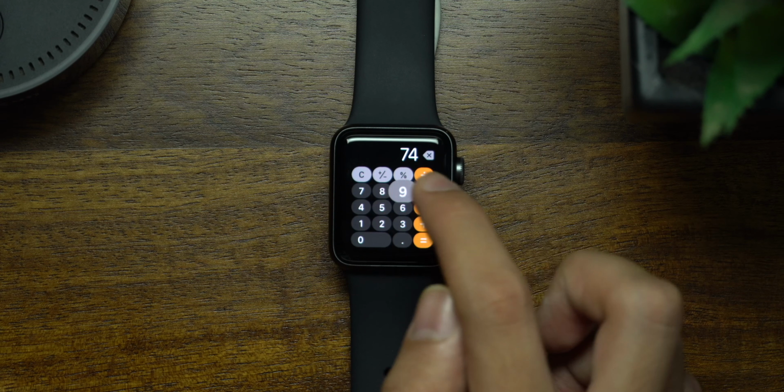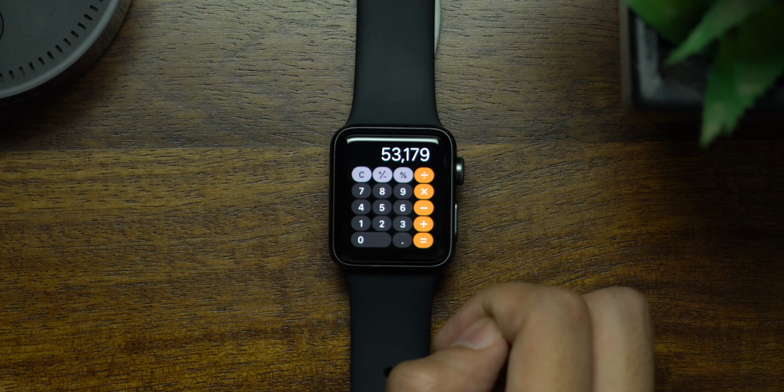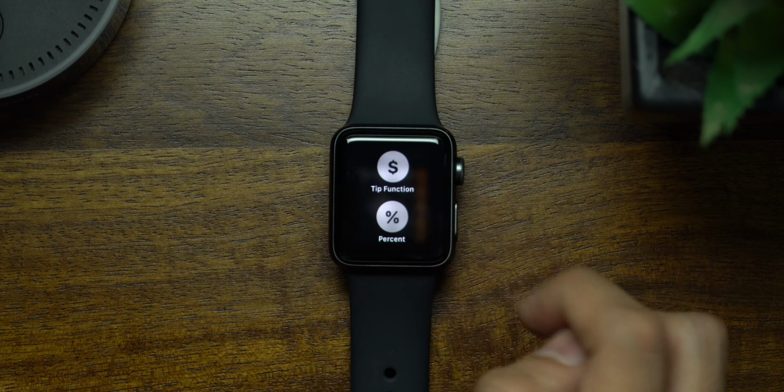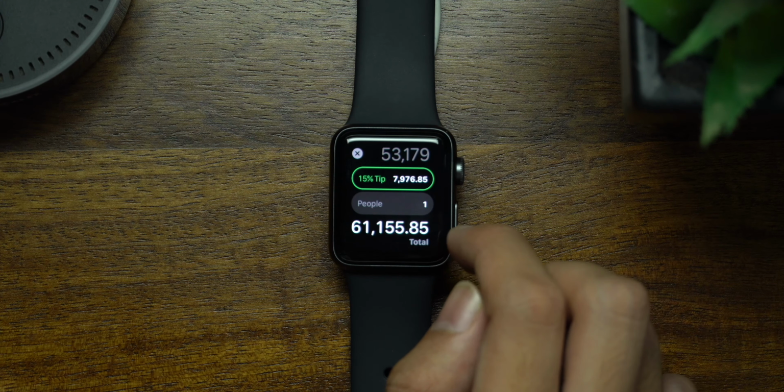The Apple Watch now also gets something that the iPad doesn't, and that's a calculator app. And it does exactly what a calculator would do. And another bonus is being able to force touch and calculate a tip for any given price.